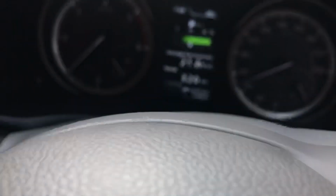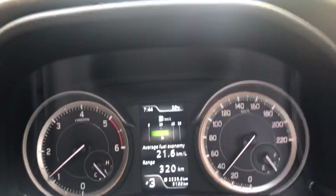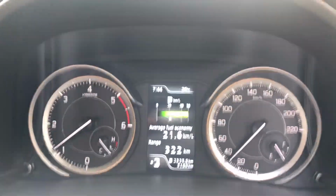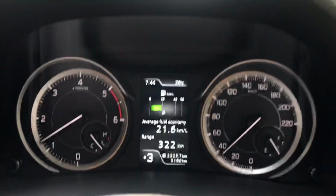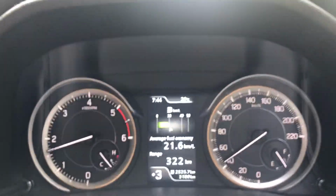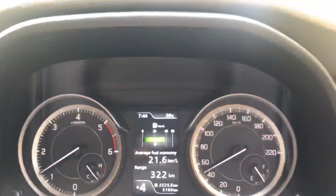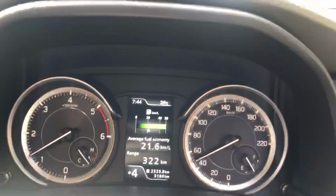And it shows the fuel economy. You get the average fuel economy. Now it shows 21.6 kilometer per liter of diesel, and below you get the range, 320 kilometer. It can be run for 320 kilometer for the current amount of diesel fuel in the car. And it shows the current gear, and the gear suggestions that should be driven.